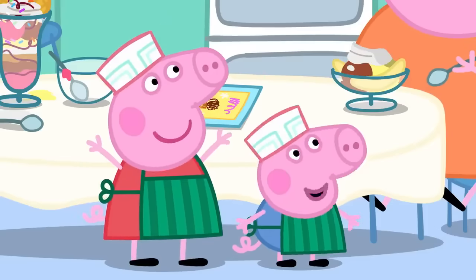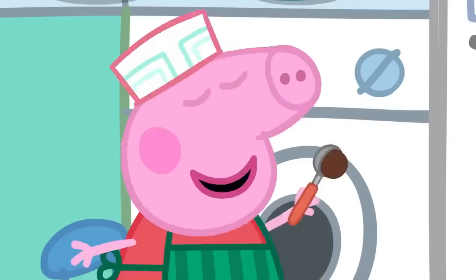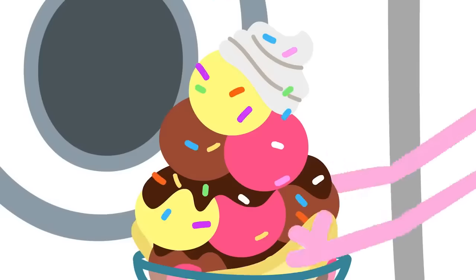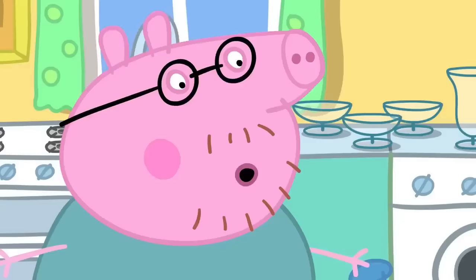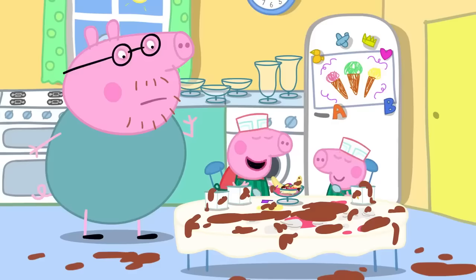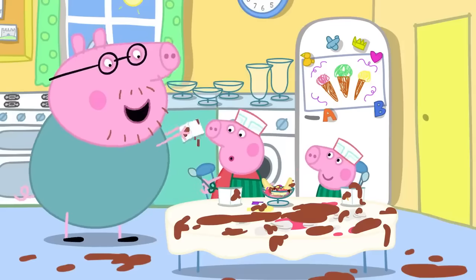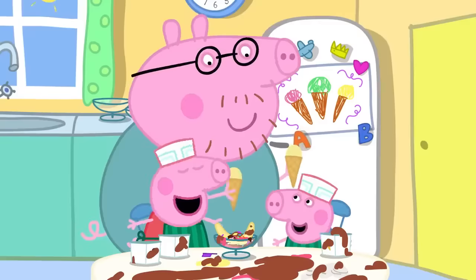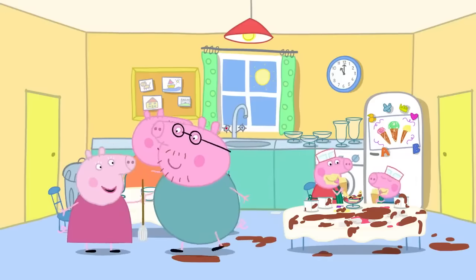A rainbow one. Rainbow. Peppa and George use lots of different coloured ice cream. Pink for strawberry, brown for chocolate, yellow for banana. Nana. Then they add their toppings. Let's mix it all together. Peppa and George have mixed all the colours together. We've made a muddy puddle. Not rainbow ice cream. I'm afraid we don't have much ice cream left. All we have is vanilla. My favourite. Peppa and George like making special ice creams, but they love vanilla ice cream the most.